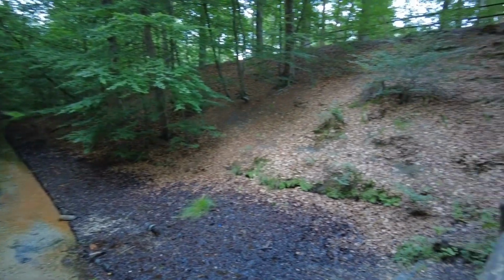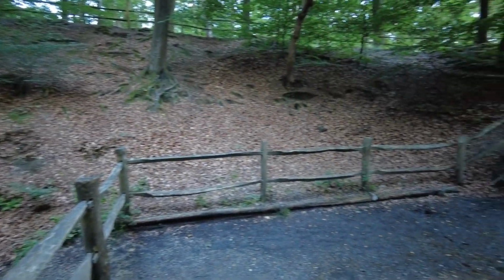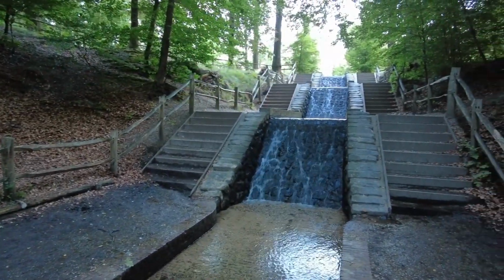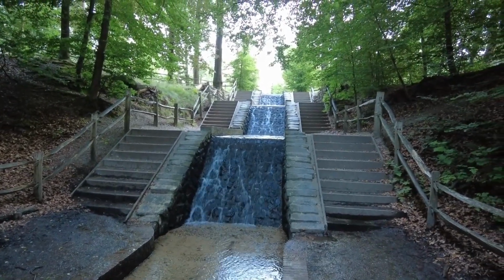It was just a concrete canal that was completely man-made, and it drops down in 3 levels of about 3 meters each. And I didn't even take out the camera, and it was packed with people looking at it, and well, oh, nice, nice.